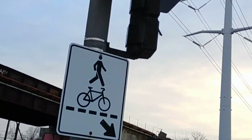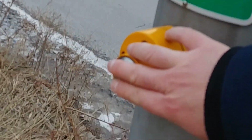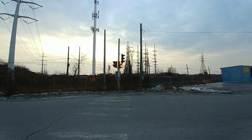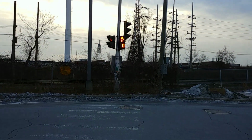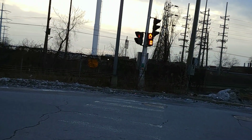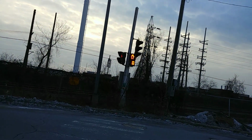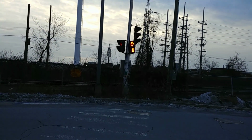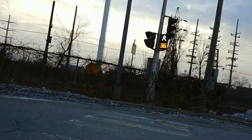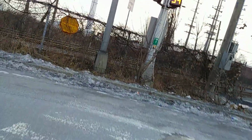All right, let's try to cross here. Let's see if this thing works on this side. Well, it makes a noise. Mind you, it did as well on the other side. And I'll wait a bit. I'll pause the video, and when it changes, if it changes, I'll resume. Okay, so we got this one to work.